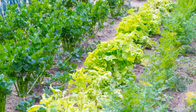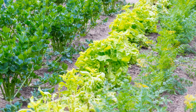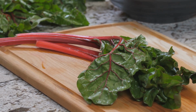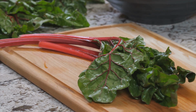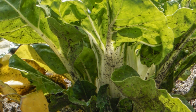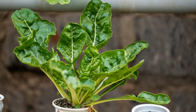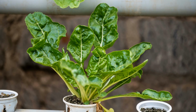Swiss chard prefers cooler temperatures, ideally between 45 to 75 degrees Fahrenheit, making it a great choice for both spring and fall gardens. You can enjoy its vibrant colors and nutritious leaves almost year-round. Choose a spot in your garden that gets at least 4 hours of direct sunlight each day, although it can tolerate a bit of shade. This flexibility makes it an excellent addition to various garden setups.